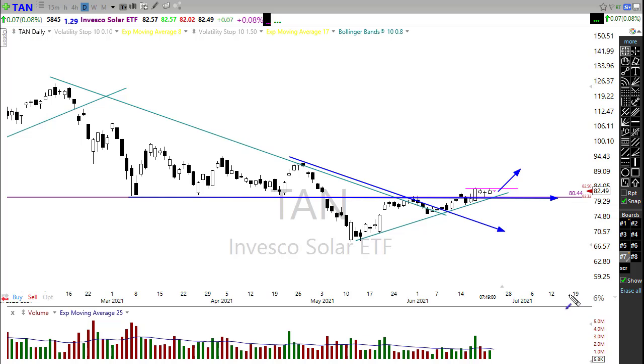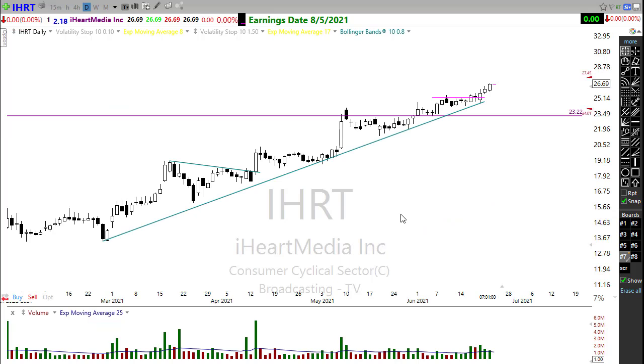Watch that one closely. You guys know that I've been mentioning iHeart here for a while. iHeart continuing to extend up. Now this thing has terrible options. This is a stock trade, but a beautiful upside move here in iHeart as it continues to extend to the upside, and there's no reason to believe in this chart right now that that's not going to continue. So keep a close eye on that.